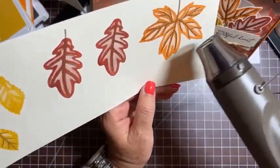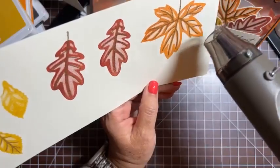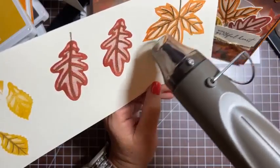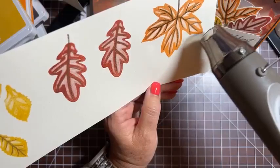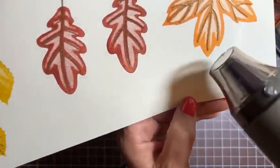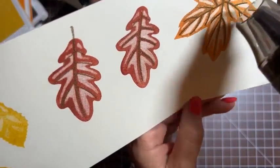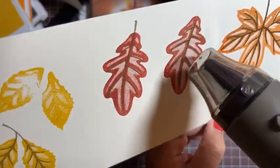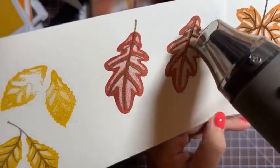Now, if you don't want to emboss, you could just do the stems in like early espresso or wild wheat that kind of looks like gold without embossing, right? Or any color that you want that's a little bit darker. You could do it in green. I just like everything to be a little extra with the gold. And I think that looks really pretty. Once it gets good and hot, it embosses really quickly.